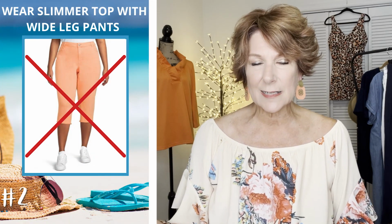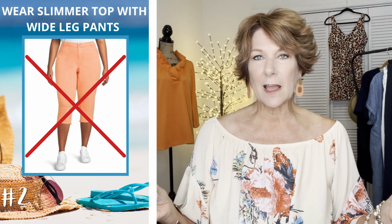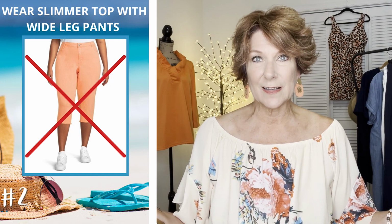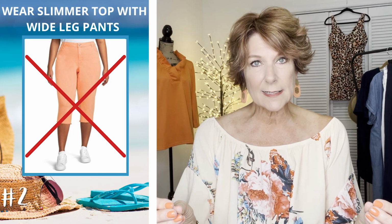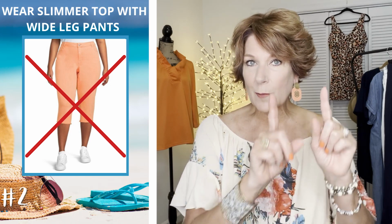I do not think that they are a good look once we get past a certain age, but I honestly don't think they're a good look anytime. They typically hit at the fullest part of our legs, and it's just not attractive. And so I would go longer with an ankle style or shorter with shorts, like right above the knee.